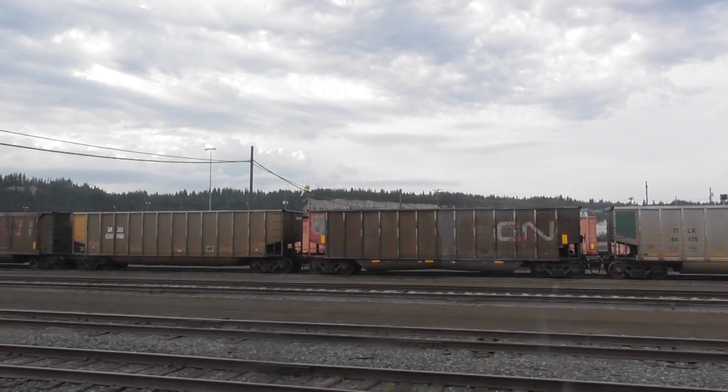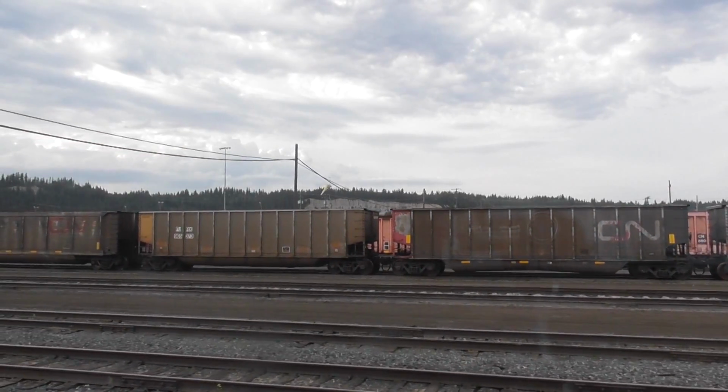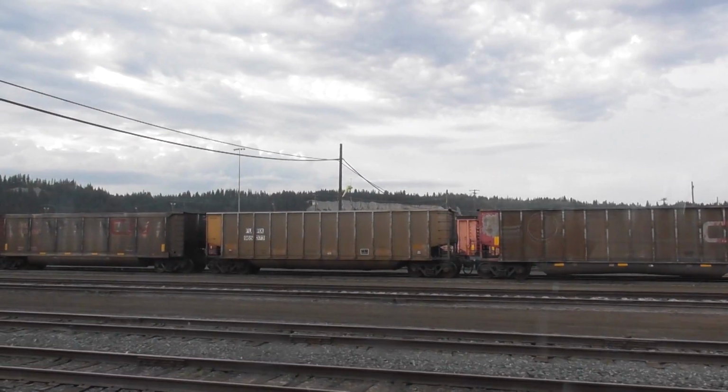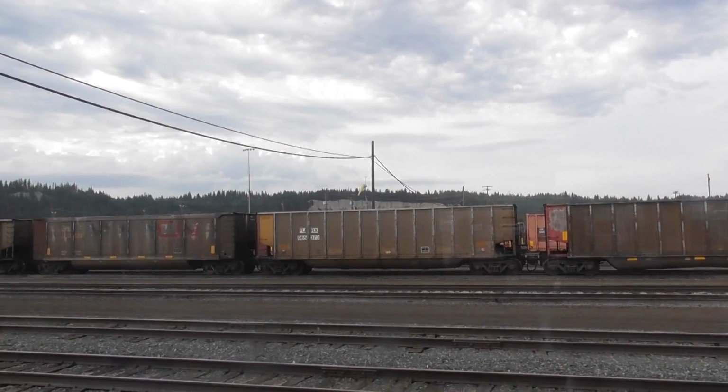So here we are, arriving in Prince George, and from here we walked down to our hotel, the Travelodge, and we argued. Dad and I argued about upgrading to touring class. Eventually, we compromised that we would continue on to Rupert in economy and upgrade for the return.